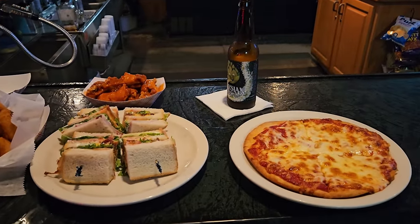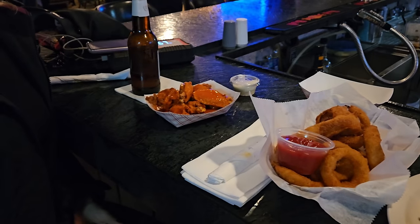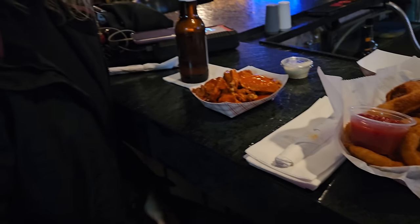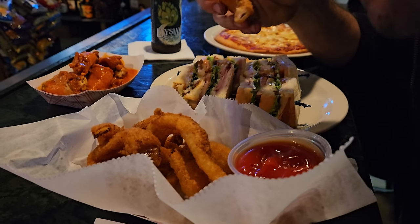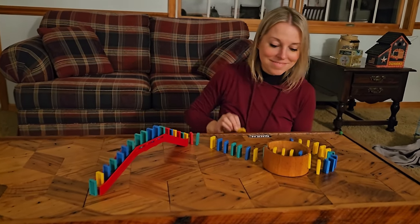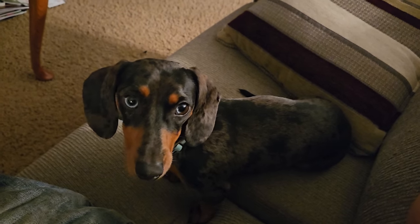We kind of splurged. Got a little mini pizza, club, a bunch of wings, mozzarella sticks. I'm sorry, onion rings. Apparently, we got skimped. We're missing one wing. However, it's just been dropped in, so it's on the way. And by the way, this is what I ordered, and this is what Chris ordered. Chen's playing with dominoes. Gus is getting sleepy.